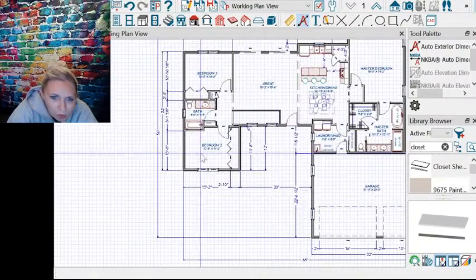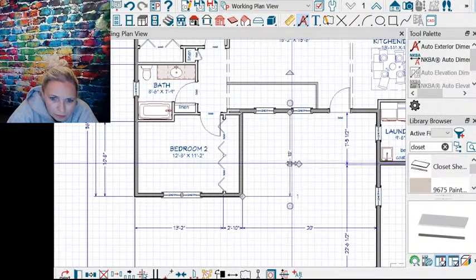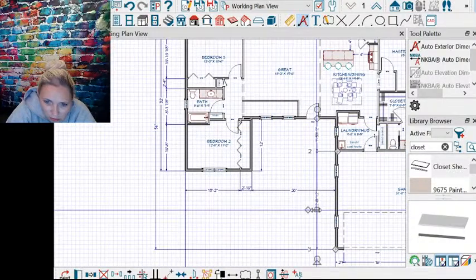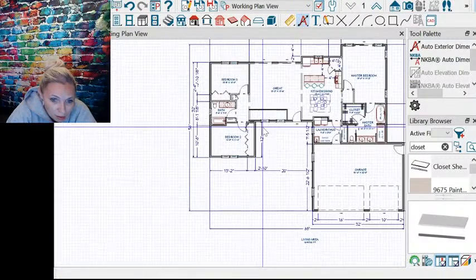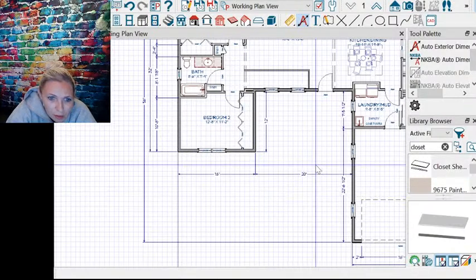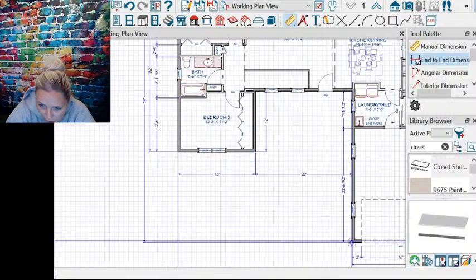And then this is the only kind of weird spot. Because when you have these insets, it's a little tricky sometimes to dimension these. We are missing. Okay, well, first of all, I don't care about that closet right there. And then we're missing one, which is from this corner to this corner.